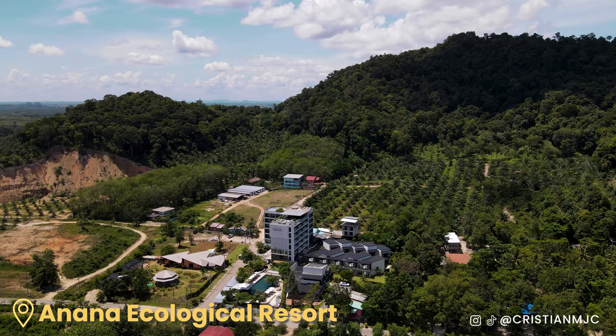We are starting our final day here in Krabi with breakfast at the Anana Ecological Resort. Breakfast has been pretty good. I've had an omelette and some yogurt, which has been delicious. Very excited for today though.